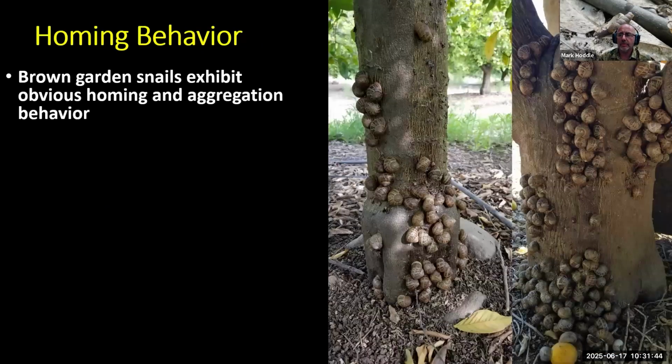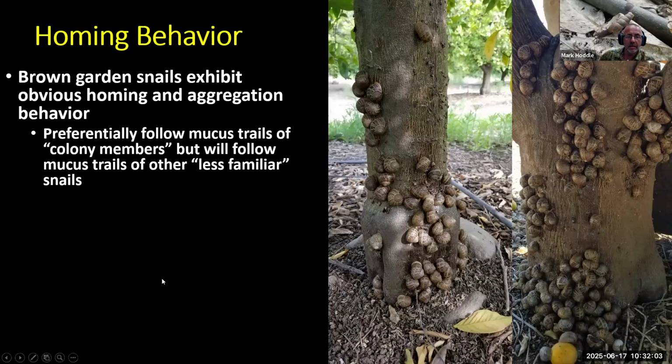Okay, the other thing that's really interesting about these snails is that they seem to aggregate, and this has been put down to the snails having really good homing behavior. Once they home in on a resting site, they tend to show high levels of fidelity to that site, and they will return to it time and time again.